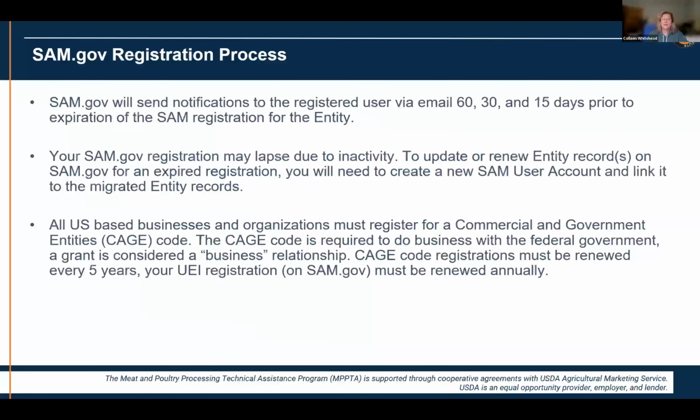So once you've done that, you've got your SAM.gov renewed. You're aware of that. Bear in mind your CAGE code will have to be re-verified every 5 years. So your SAM.gov UEI, that entity validation, is 1 year. Your CAGE code, which was the entity registration, is every 5 years. But again, you will get emails notifying you of those changes.